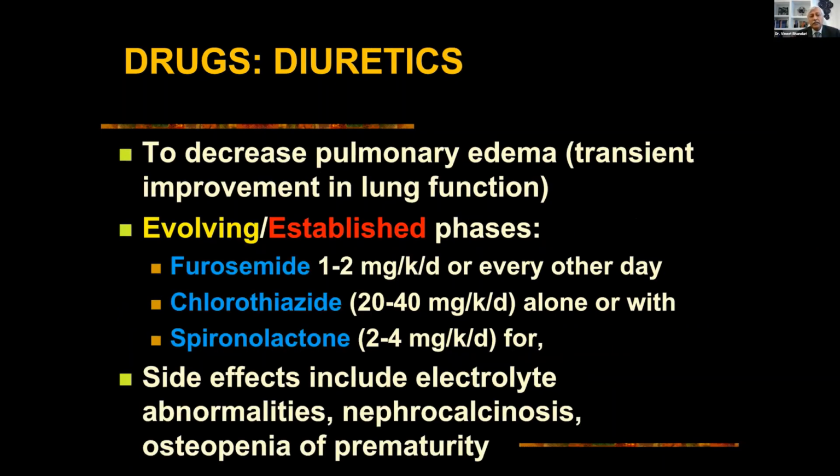Diuretics. Now, diuretics is essentially to decrease pulmonary edema. It's only transient improvement in lung function. It doesn't seem to prevent or decrease BPD, but at least in the first few weeks of life, we do find that we're able to decrease our requirement of the fluids, and also might be able to decrease the ventilator settings and FiO2 requirement to some extent. It might also be helpful in managing PDA-induced pulmonary edema.